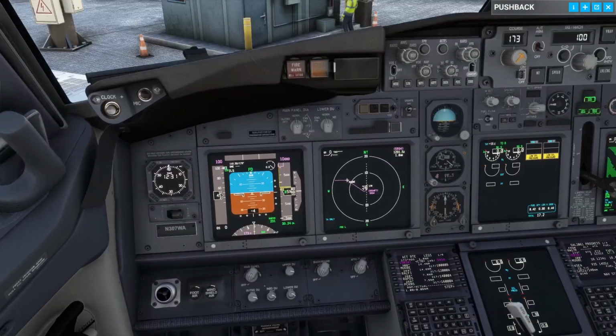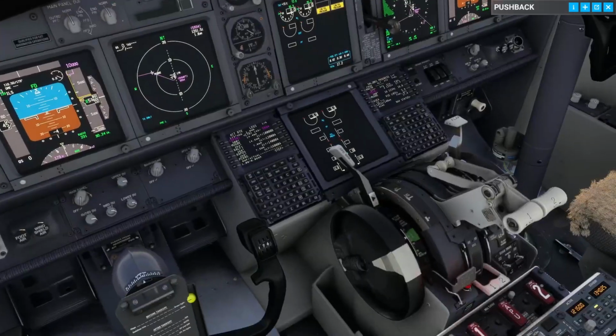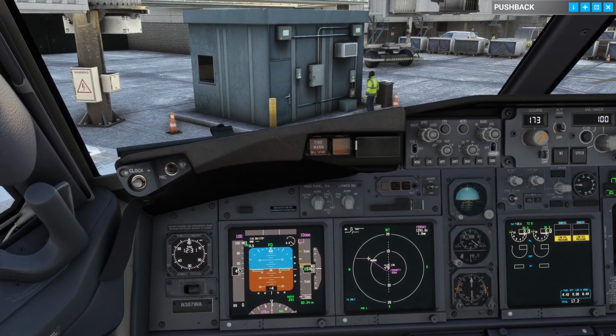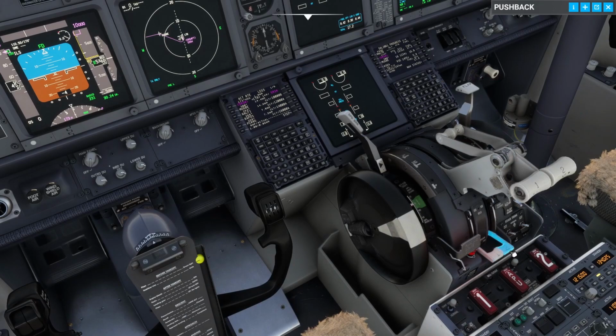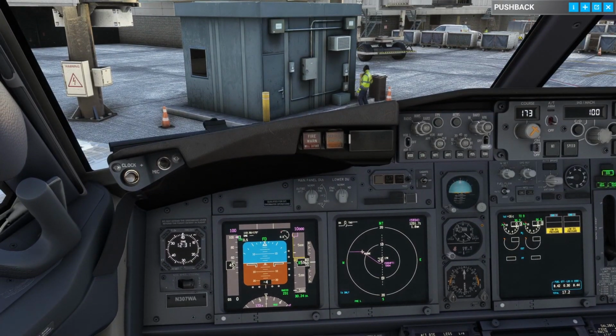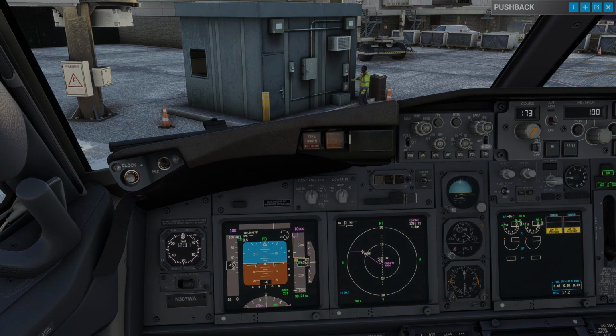Alright, so what I'm going to do is, when we do the pushback, which will be momentarily, I'm going to go ahead and just set engine number 2 up to fire up automatically so that way we can get a video of the plane pushing back. And then once we stop, we'll come back in the cockpit and I'll kind of talk about the engine start for engine number 1. So with that, we are good to go ahead and push back.